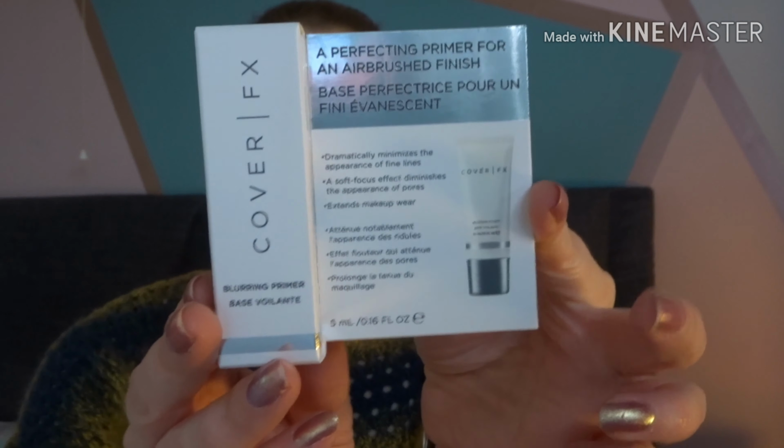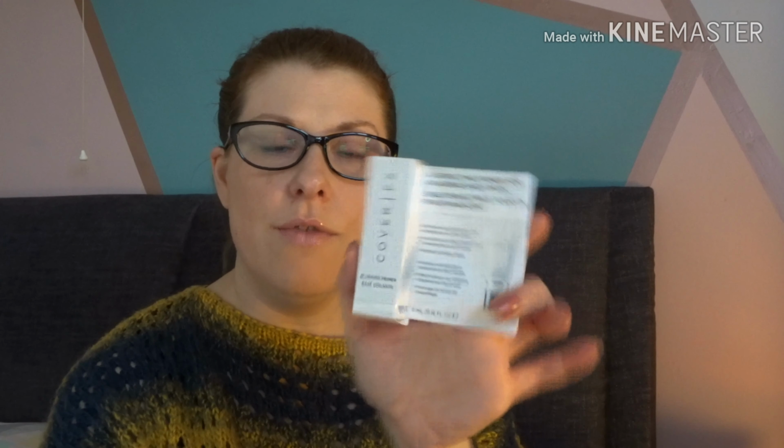And then these two are the ones that I was really interested in getting. So first up we've got this from Cover FX, which I haven't tried before. This is the Blurring Primer. So it's a perfecting primer for an airbrush finish, dramatically minimises the appearance of fine lines, soft focus effect diminishes the appearance of pores, extends makeup wear. So this is only a 5 ml sample again, but I'm not a massive primer user and I haven't found one for ages that I've thought was any good.